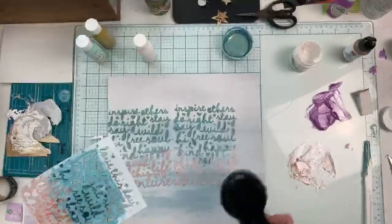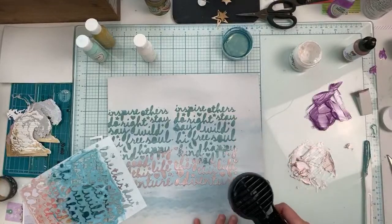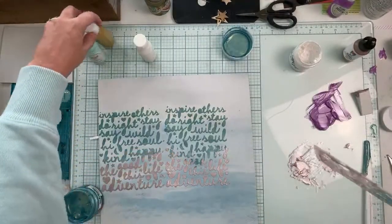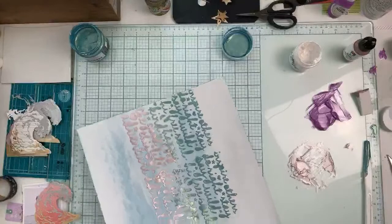All right. I don't need this totally dry. I just want it enough that I can butt my stencil up to it again. Okay, let me move some things over. And I'm going to turn this.